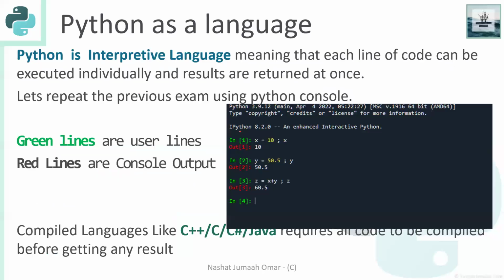One of the things that I really love about Python is that Python code is really different from other codes, meaning that each line is executed and the results come back to you instantly. It's called an interpreted language, sometimes known as a dynamic language. And this is the main difference between Python and other programming languages like Java, C++, and C#.